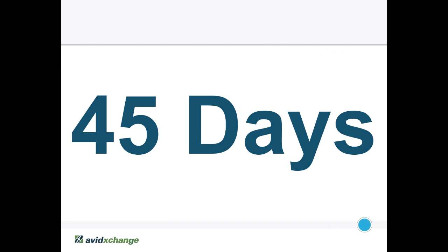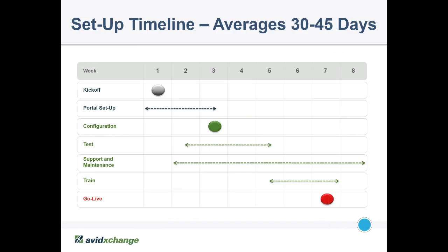The last thing I want to leave you with is that our implementation process is between 30 and 45 days. We don't want to put you in a situation where, if you decide to automate, you're going to carry a project for the next 6 months. Nobody wants that.